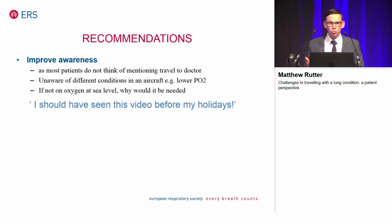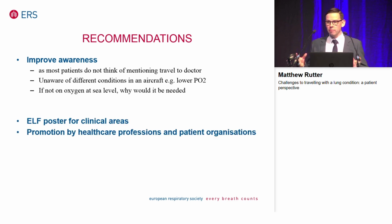So one of the things that's hopefully going to come out of this is that the ELF are trying to generate a poster for putting up in clinical areas. So that will go up in your respiratory physiology departments as well as your clinical areas, patient receptions, GP practices, and then hopefully it'll just trigger patients to actually think about it before they go and see someone, and then hopefully that will start the discussions. Also, we need to promote it as healthcare professionals and also with the patient organisations as well.